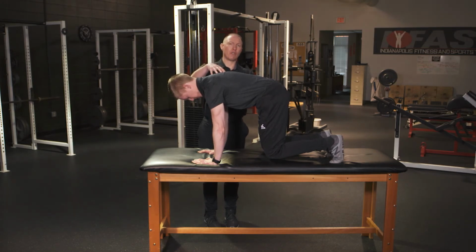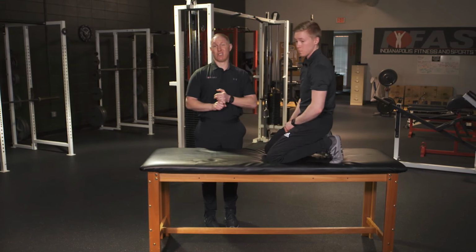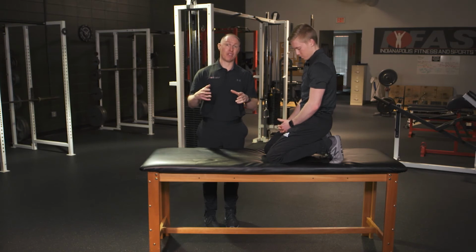So we'll do this generally for 2 sets of 5 breaths. And the best thing about this is you can do it at numerous times throughout the day. You can do it just if you're stuck, feeling stiff at work. You can do it before your workout to get a little bit more motion throughout the body. You can also do it on your recovery training days, again, to get that full range of motion back and just get your body feeling really good.